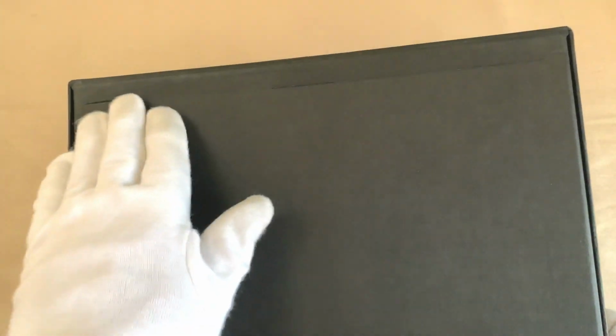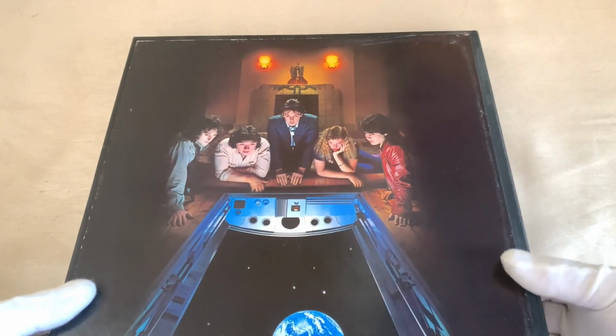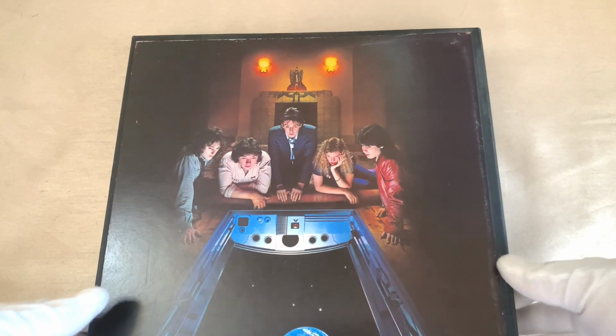So let's just flip that over. You see on the back, it's completely black. It's got a sort of hinge there, but there's absolutely nothing on the sides. They're just completely blank. Then we come around to the front side and the actual box. We're going to undo it, just flip it open. I've taken all the inserts out for the moment just so I can show you the box.